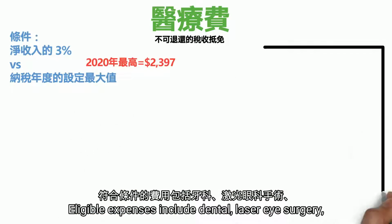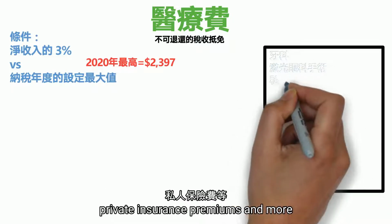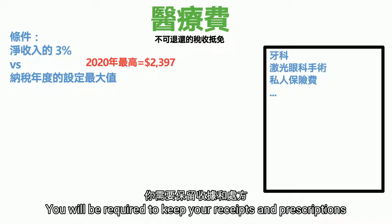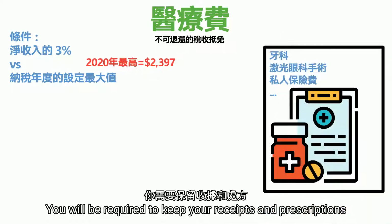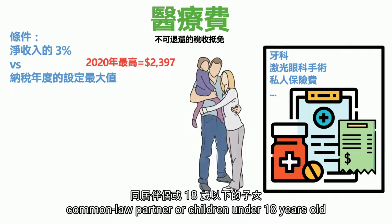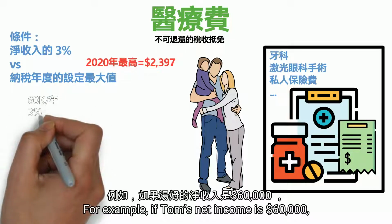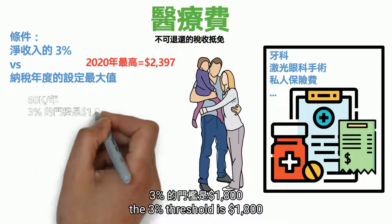$23,097. Eligible expenses include dental, laser surgery, private insurance premiums, and more, and you will be required to keep all your receipts and prescriptions. You can also claim expenses for you, your spouse, common law partners, or children under the age of 18. For example, if Tom's net income is $60,000, the 3% threshold is $1,800.